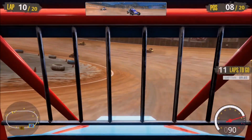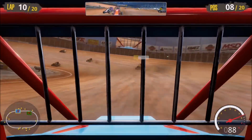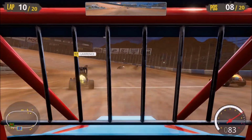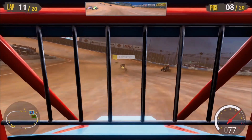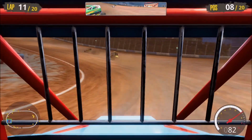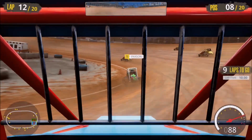That was a smoking... So again, just look at all of the cars that are up against the outside. You would say the outside wall, but there is no outside wall, at least not as part of the track anyway. This race has been a great one. Let's see what we've got.